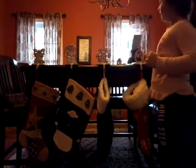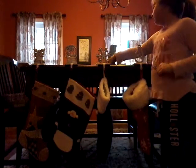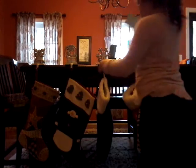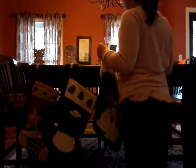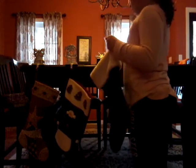Ooh, I wonder which one will be last. So let's... Ooh, this one's my stocking that we're opening right now. All right, well, let's put my stocking over here. And let's see what we got. We got a bag. We got... Ooh, another Paw Patrol keychain. Yay. And... Yay! These are pretty good ones.